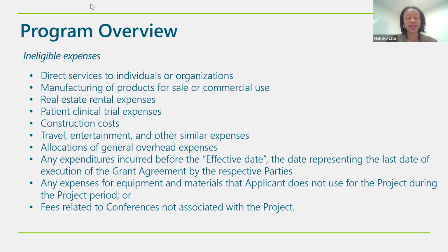And of course, activities that occur in regards to the project prior to the start of the grant, the signing and the execution of the grant agreement. So prior costs, you cannot bill for if awarded the grant.